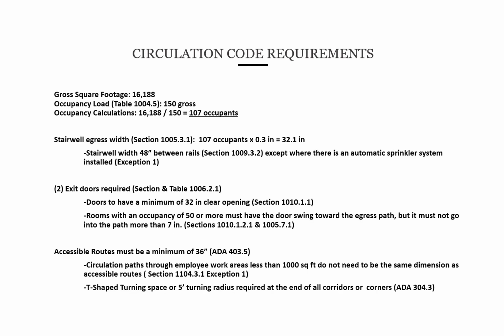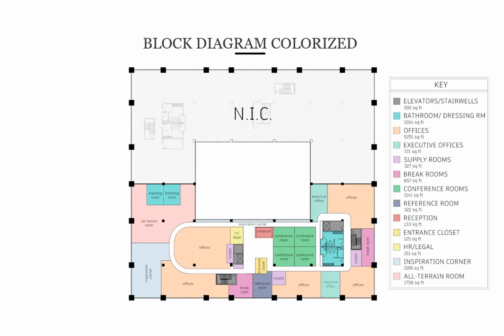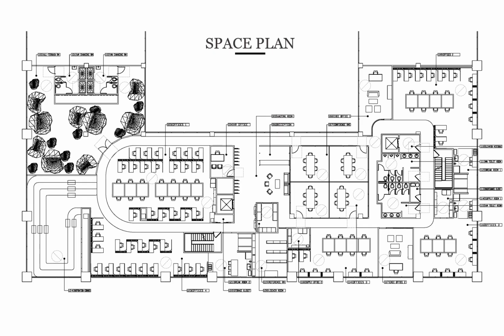The occupancy will be 107 people, so that means that 2 exit doors will be required, and the accessible routes have to be a minimum of 36 inches. Here's the block diagram in its final form, colored.